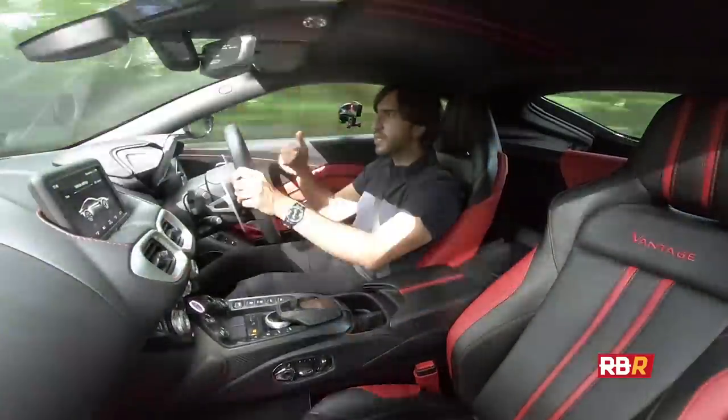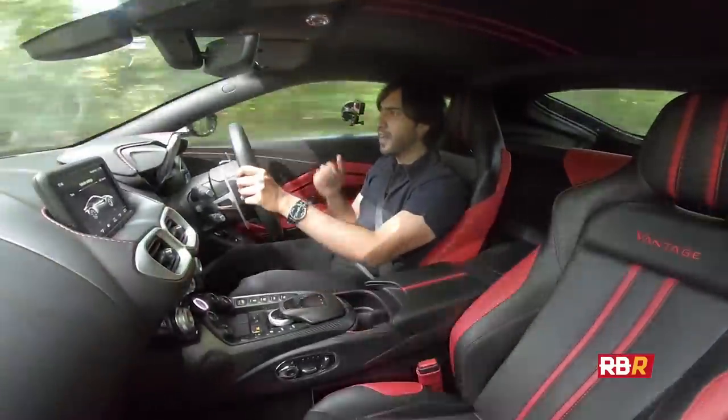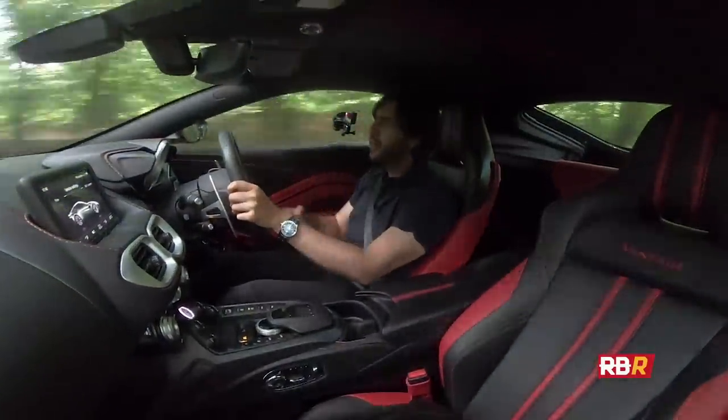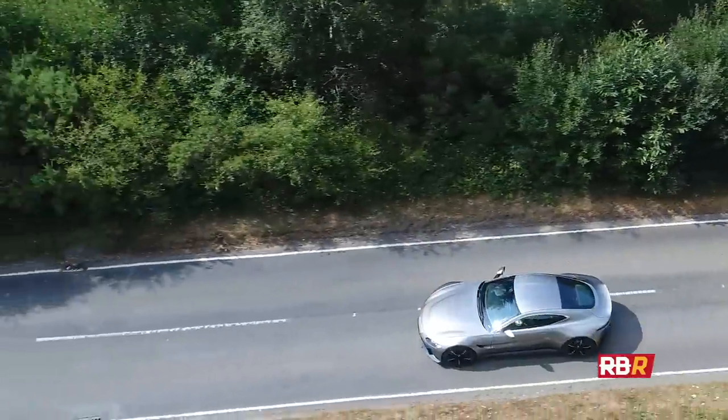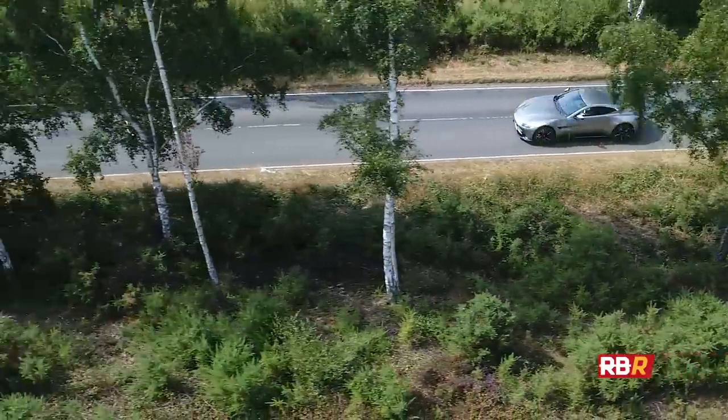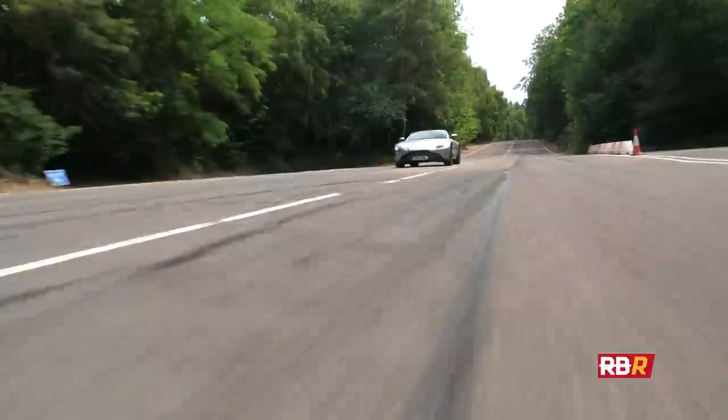The engine, of course, sits well behind the front axle, so it makes it more of a front mid-engine setup, much like the AMG GT is as well. But because of that, it's got a wonderful 50.2 to 49.8 balance, because being accurate is such a British thing.